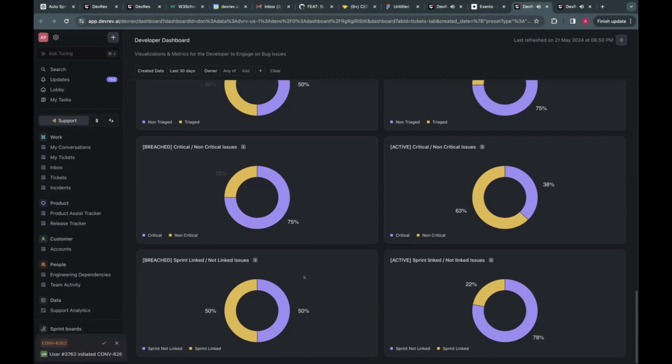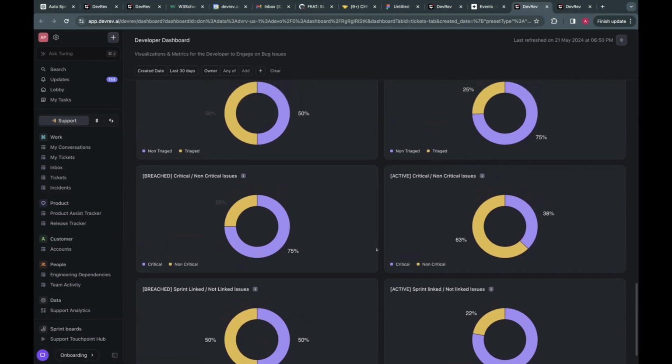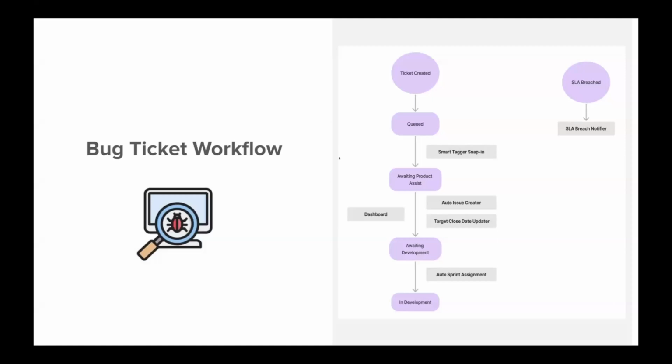And moving on, this widget shows the number of issues that are linked to a particular sprint and not linked to a particular sprint. This will be helpful so that the developers can quickly click through the sprint-not-linked issues and move them to the correct sprints accordingly. Moreover, this can also be very helpful for the product managers to prioritize their sprints. So these are all the automations we are using for the bug workflow. And I'm handing over the session to Shivani for the feature request workflow.